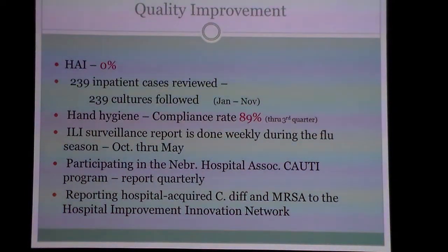We also participate in the Nebraska Hospital Association, the COTI program, and hospital-acquired C. diff and MRSA, and I believe Miranda reports this.